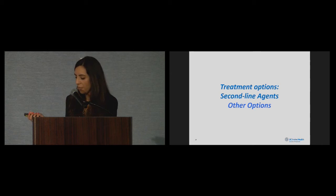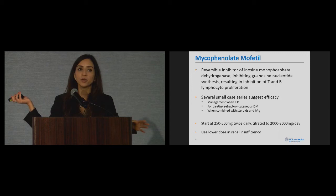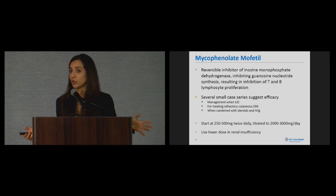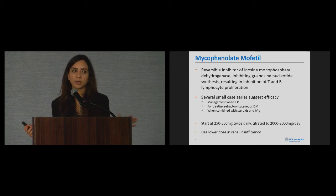And then we're going to get into, so those are some of the more common second-line agents we usually, as myositis experts, start with, either methotrexate or azathioprine. But there's many other options that I just wanted to mention for you guys. Many of you that I've spoken to at the meeting are on mycophenolate mofetil, the other name for it is CellCept. It's actually a very reasonable immunosuppressive agent. It's one of the older agents out there. It's widely used in transplant medicine. We know it works for immunosuppression. They have studied it in small series of myositis patients, and they've seen that it helps with interstitial lung disease and refractory cases of dermatomyositis when it's combined with steroids or IVIG, so certainly a reasonable option.